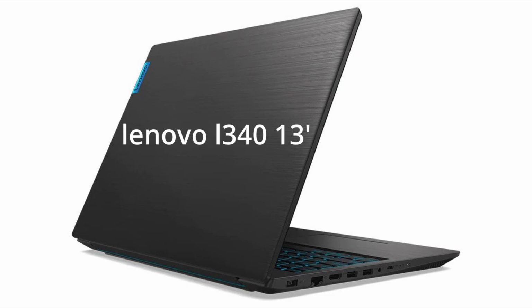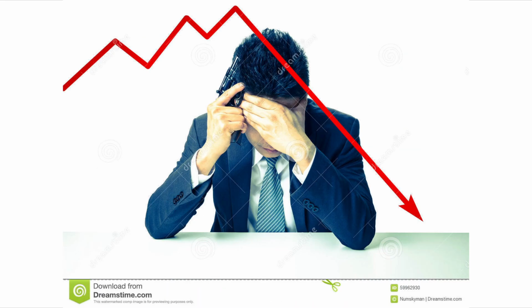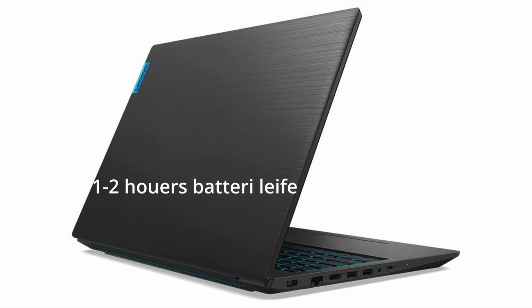Anyways, moving on, we have this Lenovo Ideapad L340. I think I got this one as well because I had good grades, and it was a very decent machine. It's a good laptop and it has a really good keyboard, not gonna lie. The only issue is the battery, because I bought this laptop for school, thinking, how bad could the battery be? Well, it's bad and lasts around 1 to 2 hours at best.